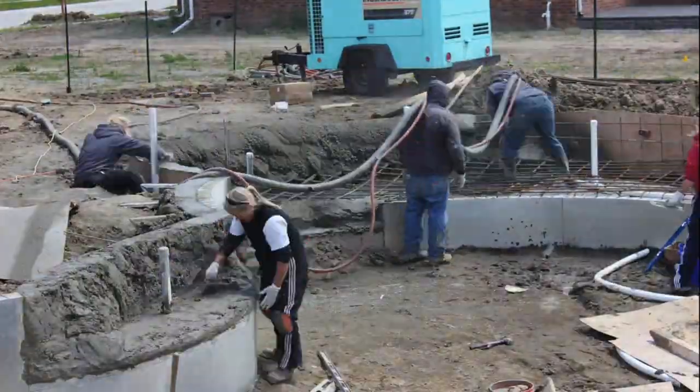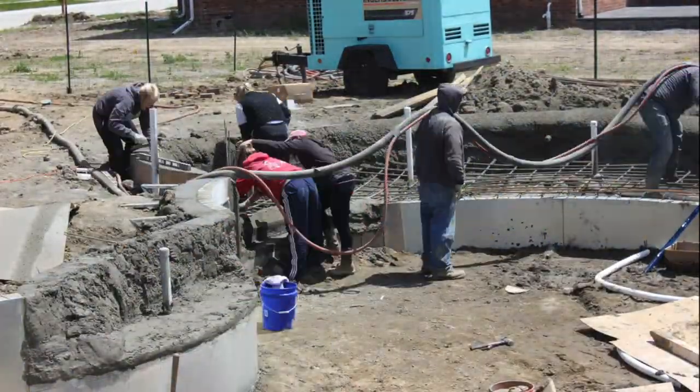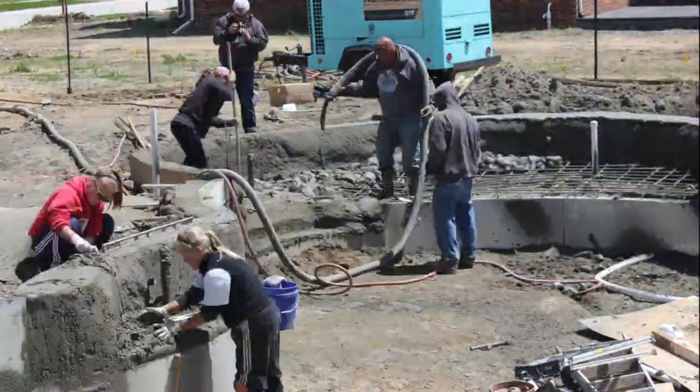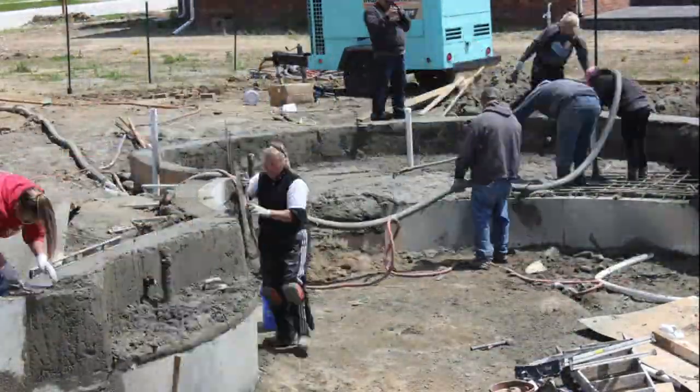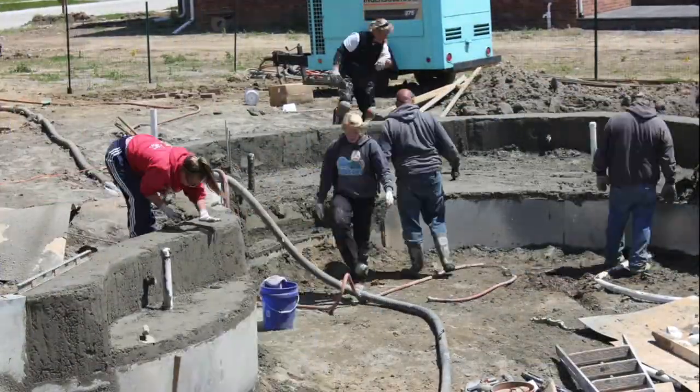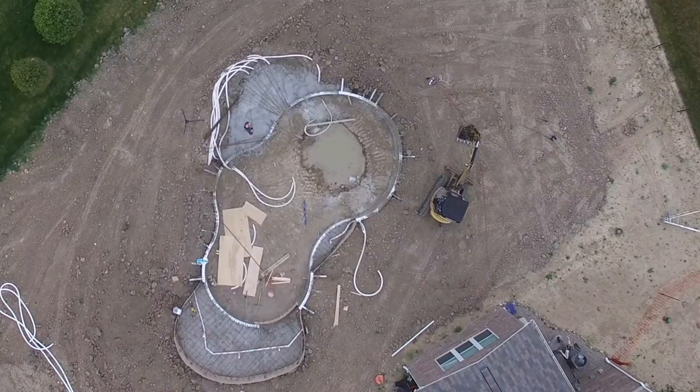So we have the bench part of the sun shelf and then we have the walls, and if we were to do regular concrete it would just keep falling. Since we're able to shoot it, it is more sticky and it will let us form the wall of the sun shelf. Concrete days are always eventful for us.